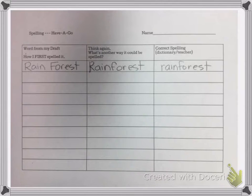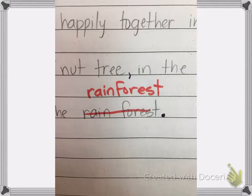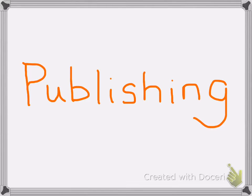You've gotten help on spelling by filling out the Have a Go spelling sheet. You've written down all the words you're pretty sure are spelled wrong and turned that into a teacher to help you get the right spelling. Then you've gone back in your writing and fixed the spelling of the words the teacher gave you the correct spelling for that you had wrong in your writing. If you've done all those things, you're probably ready for publishing.